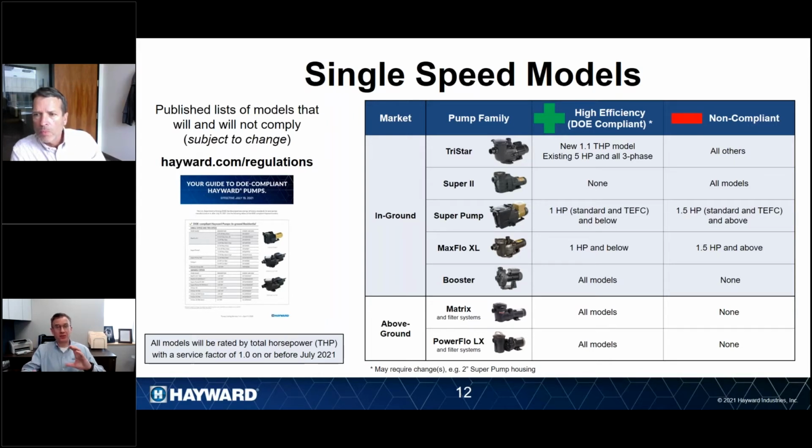This boils down to one slide what single speed pumps will still have. We actually have a lot more information on our website, hayward.com/regulations. We list each individual model, because it really goes back to that previous slide. Each individual pump model either meets or doesn't meet. So we list that on our website. This just boils that down.